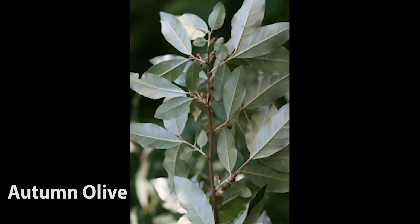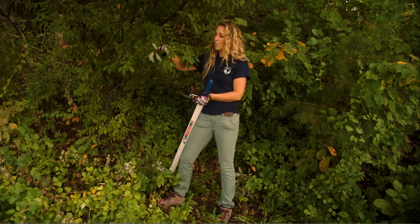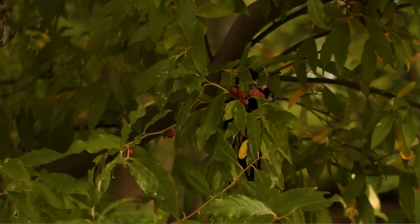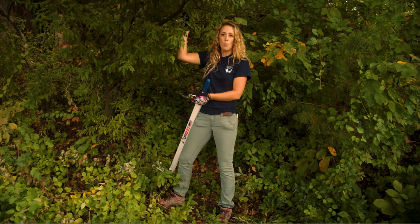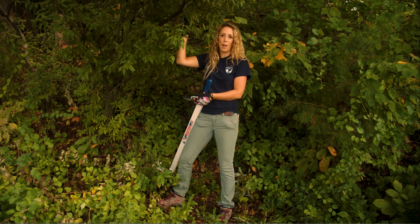The next stop on our invasive species tour is autumn olive. This is normally a medium-sized shrub, though it can grow to be a fairly large-sized tree. A really good way to identify this tree is to look for the silvery underside of the leaves. This tree also gets red berries in the fall, so when you're removing this, you want to make sure that all those berries are bagged and disposed of correctly.